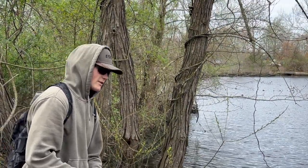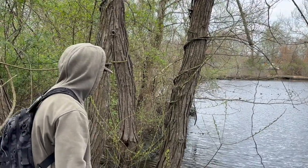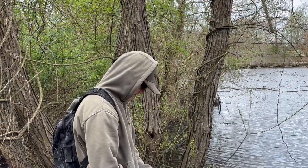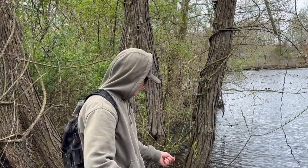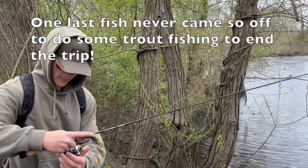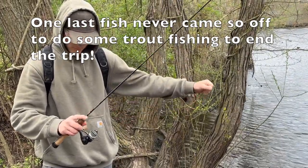Whenever Dom says one more fish, we're usually here another hour or two. It's like getting the GoPro out, just a kiss of death. As soon as I turn this phone off, I guarantee Dom's gonna hook up. Oh dear, jeez. Alright, we'll see what happens here. I'm gonna turn the phone off, hopefully that'll help Dom catch a fish.